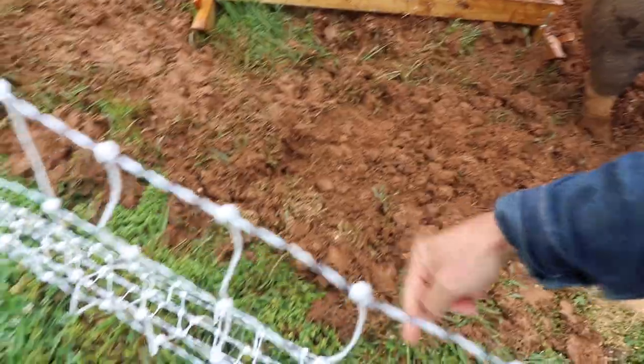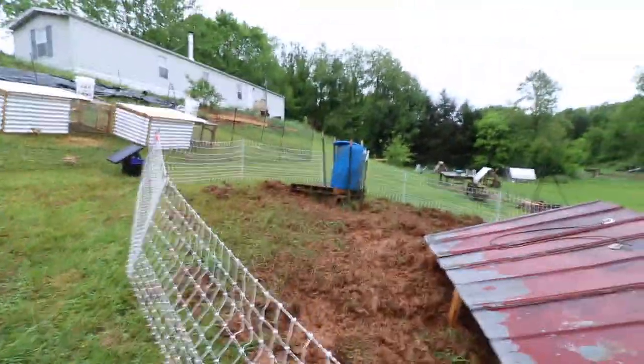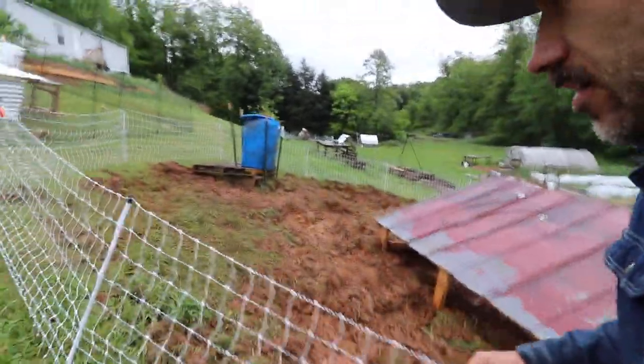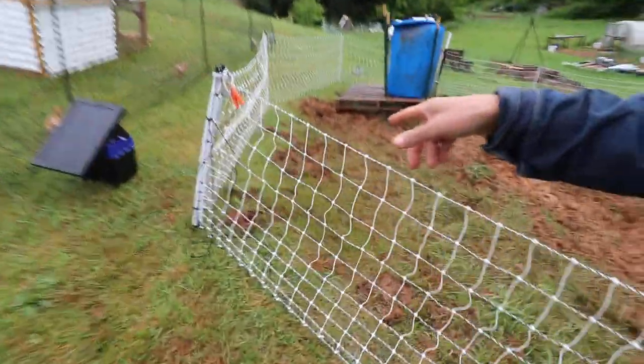Notice that they'll flip up some of this dirt and it'll get on this and then it'll shorten it out. Or if that bucket's on there, it'll shorten this all out and then it won't work as good. So you kind of have to be mindful of that and always come out here and see.